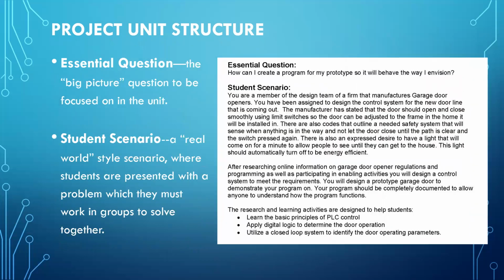Next up, we encounter the essential question, and this can be thought of as the big picture question that's going to be focused on in each of the smaller individual activities, and of course, all of the aspects of the larger project which students are going to be asked to complete and work on in the section. When we get to the student scenario, this is where specifics of the project to be addressed are finally all spelled out. Now, this is again presented in the context of a real world style scenario where students are presented with a problem that needs to be solved and the creation of some sort of device, machine, or mechanism.